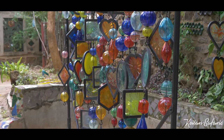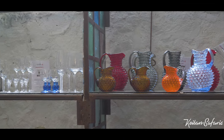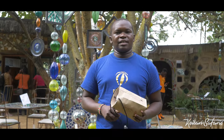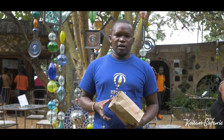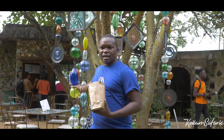After lunch, we visited the Kitengela Hot Glass, where glass is recycled to make beautiful products. Ladies and gentlemen, we are now at Anselm Kitengela Hot Glass. This is a very fascinating place. At this place, they recycle glass to make other finished glass products. As you can see from the background, these are some of the products that have been made from recycled glass.